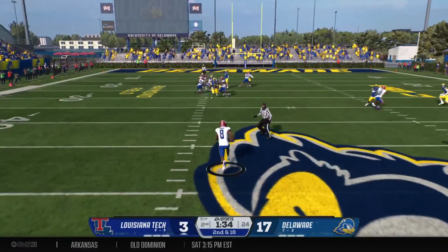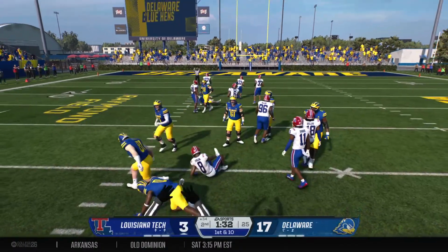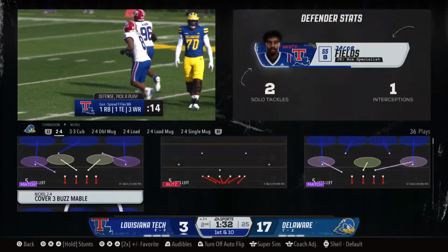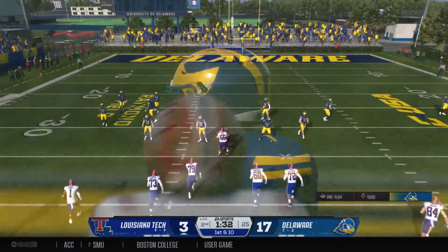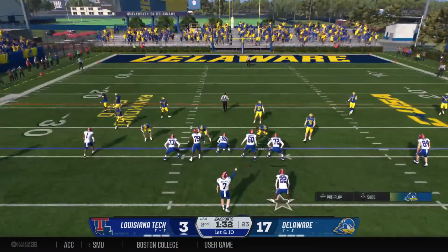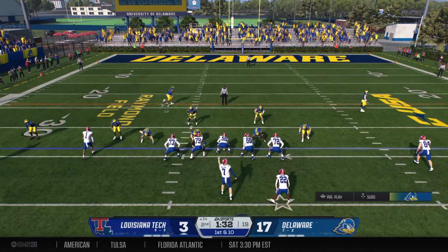Picked off. That's number 15 on the year. And they'll get him down after a solid return. And he makes a play in the back end. Nice job reading the pass, and that's his second of the season. This guy, unbelievable job seeing the quarterback, breaking on the quarterback, and going and getting that big play.